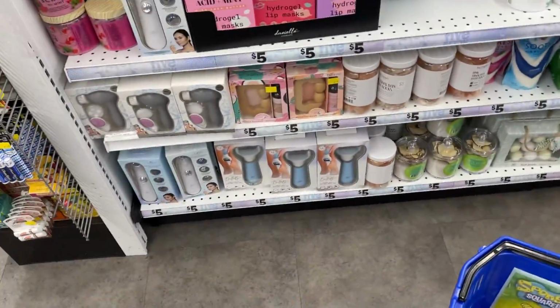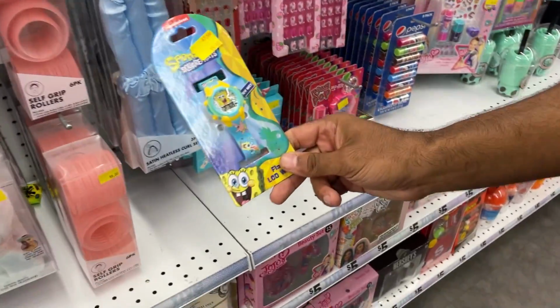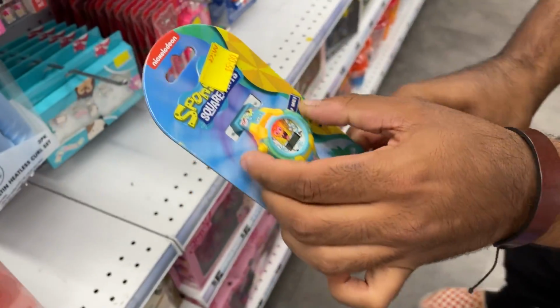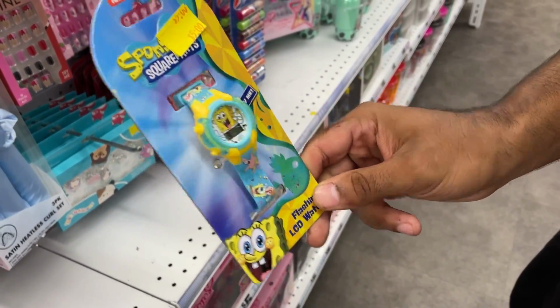What do we got over here, dude? Oh, SpongeBob watch. A new SpongeBob watch right here. That one's actually really sick. Flashing LED. $5? Oh, there we go. The flashing, that's cool. Yeah, I'm always down to add a new watch into the collection for $5 too. I told you they drop so much new stuff that it's impossible to try to keep up with everything.